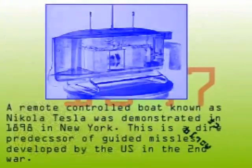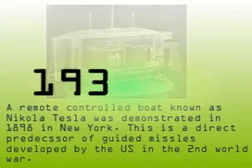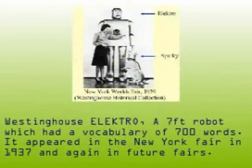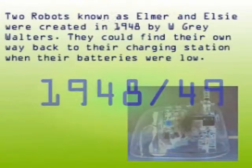A remote-controlled boat, known as Nikola Tesla's, was demonstrated in 1898 in New York. This is a direct predecessor of guided missiles developed by the U.S. in the Second World War. Westinghouse Electro was a 7-foot robot which had a vocabulary of 700 words. It appeared in the New York Fair in 1937, and again in future.